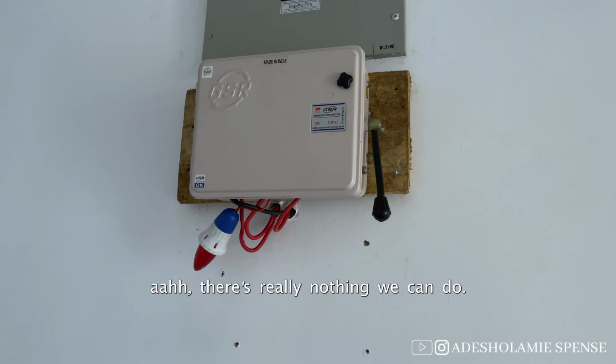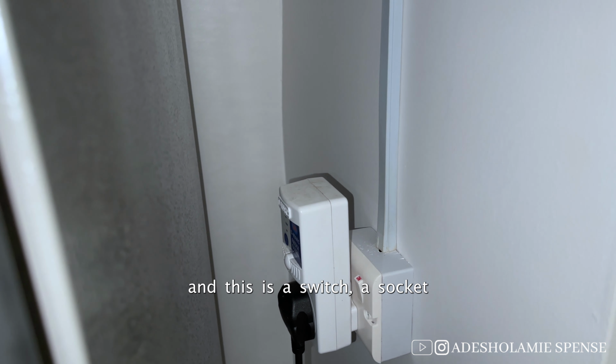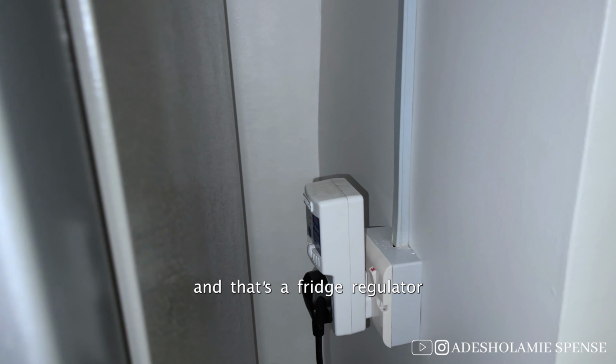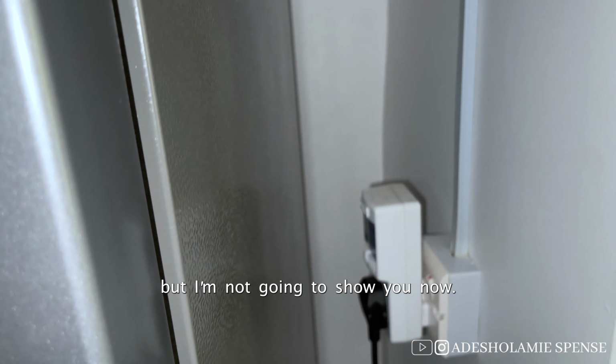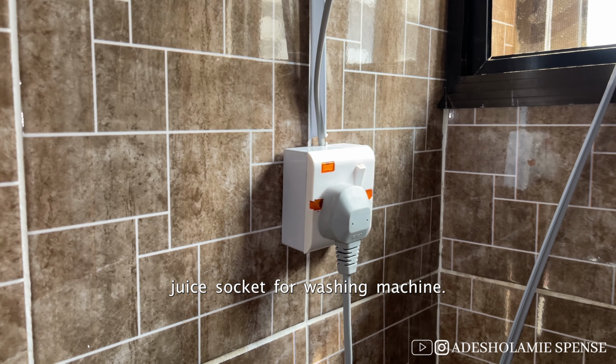He also did this where we can conveniently plug our fridge. As at the time I'm filming this particular clip, my fridge has not arrived, but my fridge didn't arrive until about maybe 2 weeks later. The details of that is in another vlog. So this switch right here, he brought it from up and then it came down, and this is a switch, a socket, and that's a fridge regulator, and this is the fridge, but I'm not going to show you now.